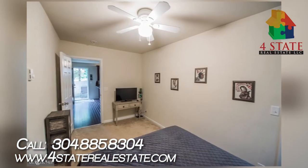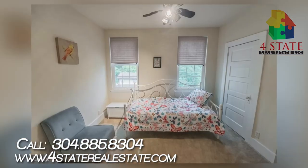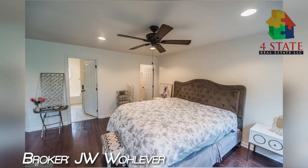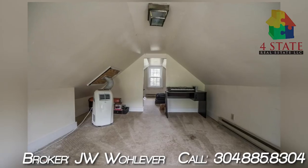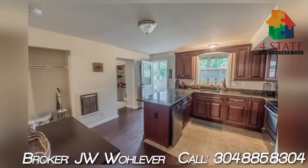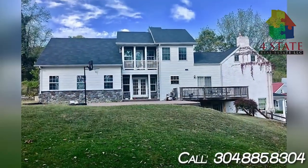central air conditioning. This property has 5 bedrooms, 3 full bathrooms, and conveys the dishwasher, refrigerator, disposal, microwave, washer and dryer, a self-cleaning oven, range, a hood, an extra refrigerator freezer, a water conditioner, and a fireplace. Come see your next home in Harper's Ferry, West Virginia.